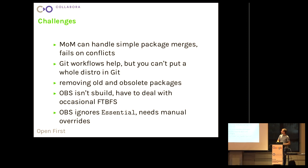it's quite difficult. Using Git helps because Git can solve many of the conflicts Merge-O-Matic can't, but then you can put the whole distribution into Git. Well, you can, but it's quite difficult. And we don't have many packages in Git. It's about a couple of dozen packages which we maintain, packages from Debian and Ubuntu with our own changes, but we can't put everything there. And then when packages are removed from Debian or Ubuntu, it's a bit difficult to keep track of packages removed and remove them in our archive as well.